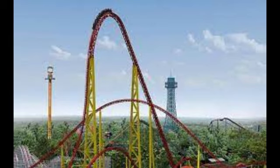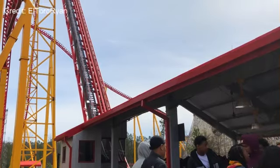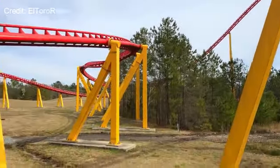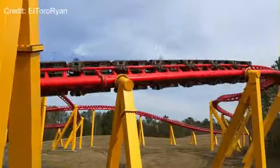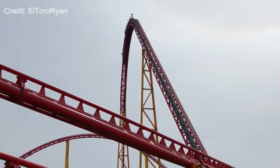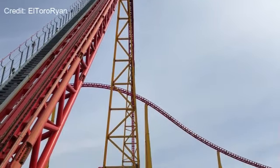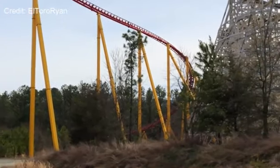Kings Dominion announced plans on August 20th, 2009 to build a new roller coaster called Intimidator 305 for the 2010 season. The new ride would be a Giga Coaster model from Swiss manufacturer Intamin. Themed to racing, the coaster is named after the late NASCAR driver Dale Earnhardt, who was commonly known as the Intimidator. Intimidator 305 would have a first drop of 300 feet, which reaches a maximum descent angle of 85 degrees. Its unique lift hill structure only utilizes 2 points of support at the hill's crest.